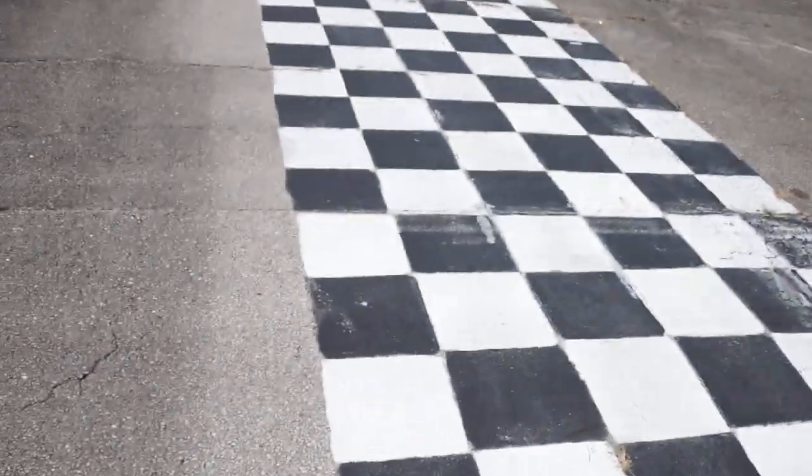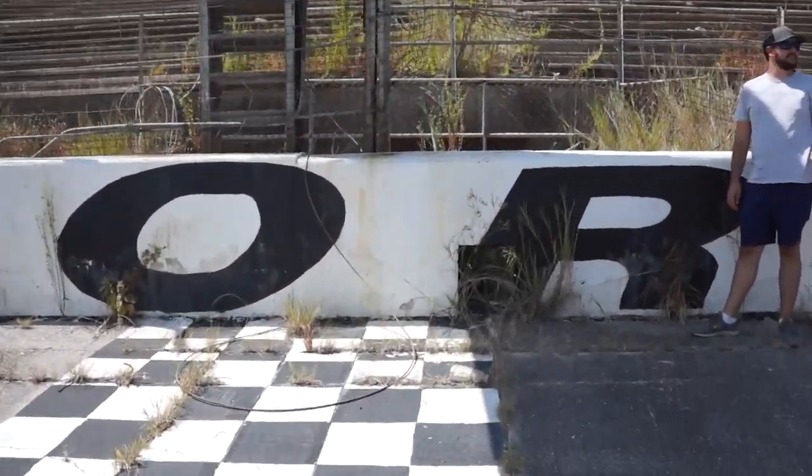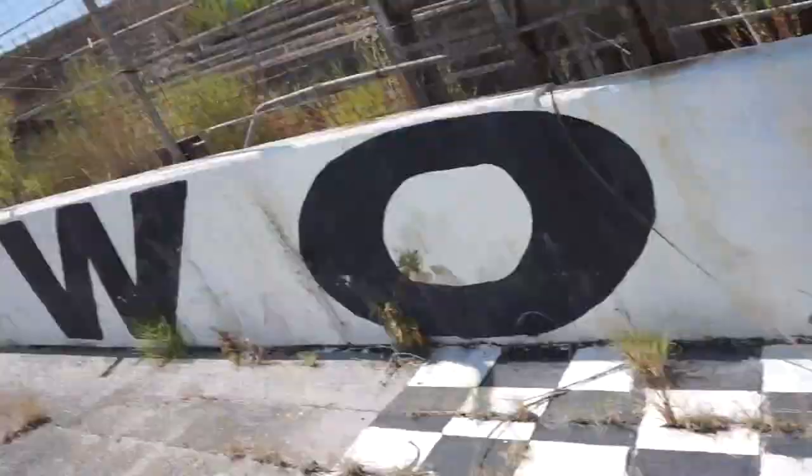Races stopped, I think, in the late 90s, early 2000s, and now it's going to be turned into a subdivision, so we're losing a racetrack, but it's still here. This is one of the last times we'll get to see this track, so we're going to make the most of it. I've never really been to a NASCAR circuit, a speedway, and I've never stood on one for sure. We have the whole checkered flag thing right here where the camera was. Let's look at who won the race.